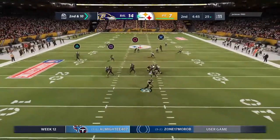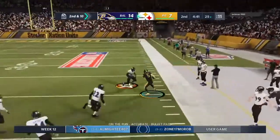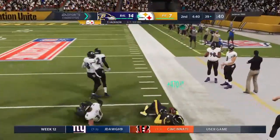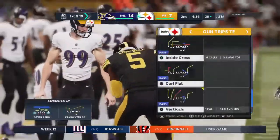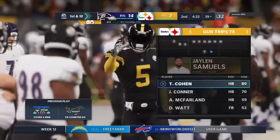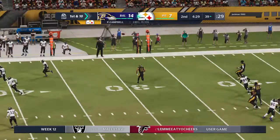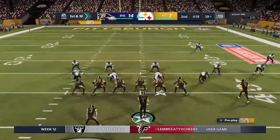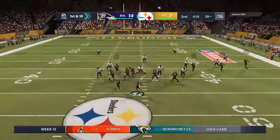Throwing again. Jackson eluding the pressure, right. He's got a man, complete. And able to rip off a big chunk of yardage before being dropped inside the 40. 36 yards on the play. 1st and 10 at the 39-yard line. So how about that for a chain mover? They're all the way down inside the 40 now for 1st and 10.